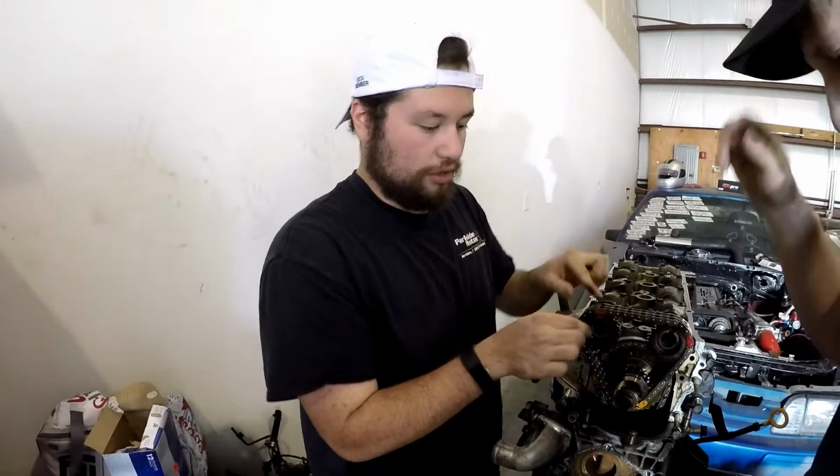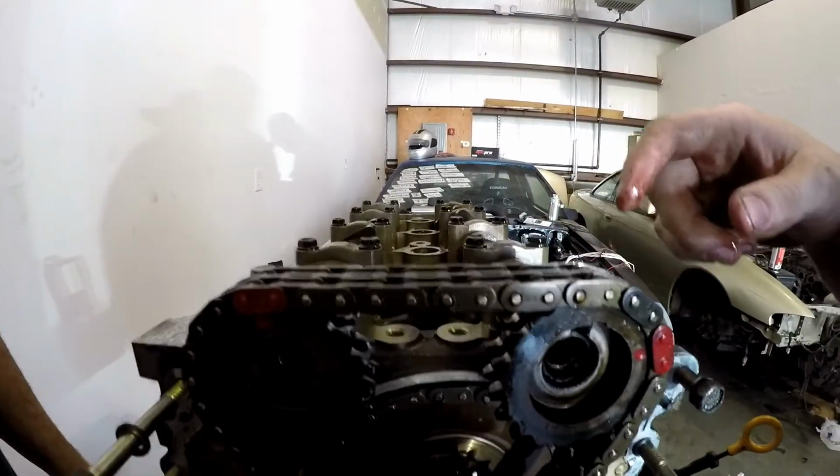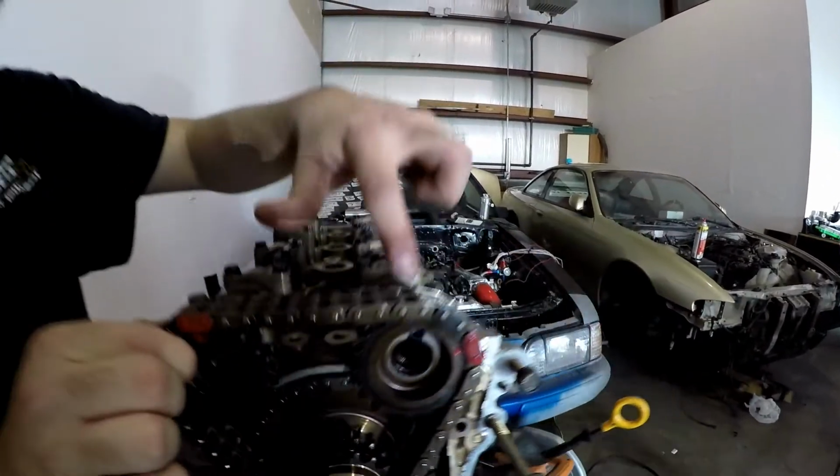Alright. So we got these. We're just gonna place these down for now. We're just gonna need some kind of pry tool just to loosen these up a tiny bit, and then we should be able to slide these off. We just need a little leverage, and I think these should just pop out. If you get right in between there.